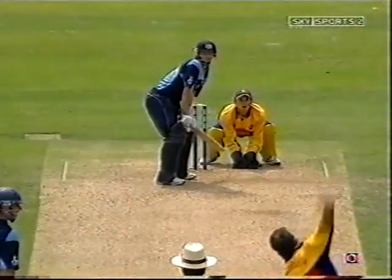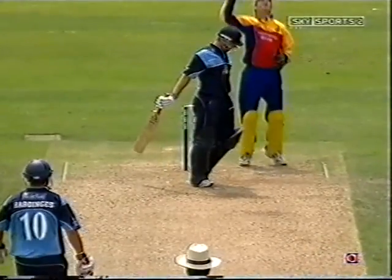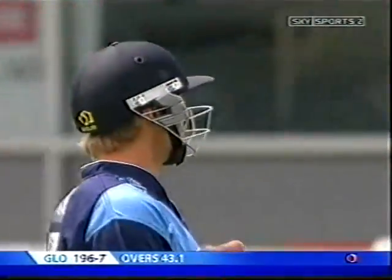Strangely, sort of like a nothing shot, just sort of flicked his bat out there. Disappointing, you know. No real conviction in what he was trying to do. James Middlebrook delighted to get the breakthrough. 196 for 7 now. Gloucester.